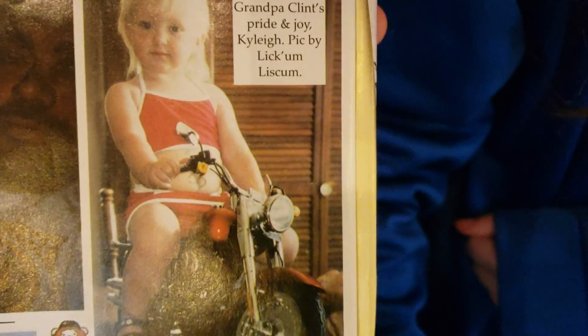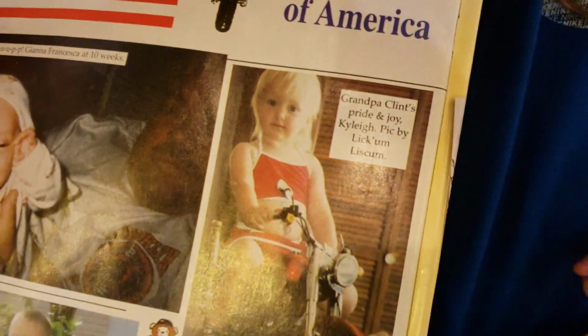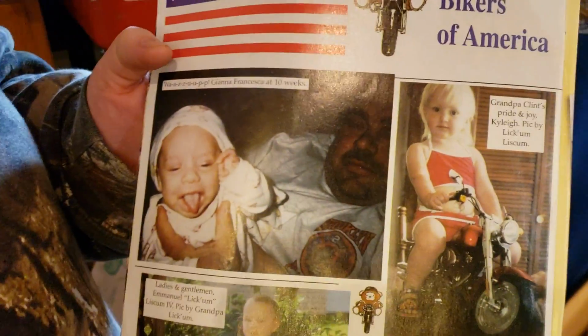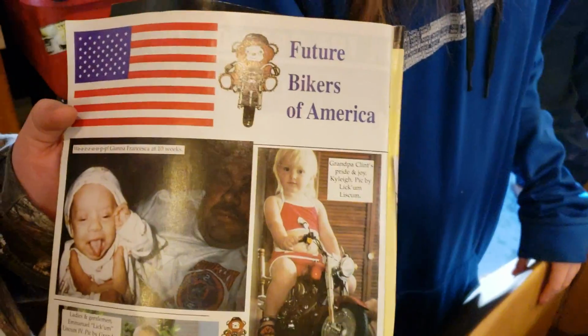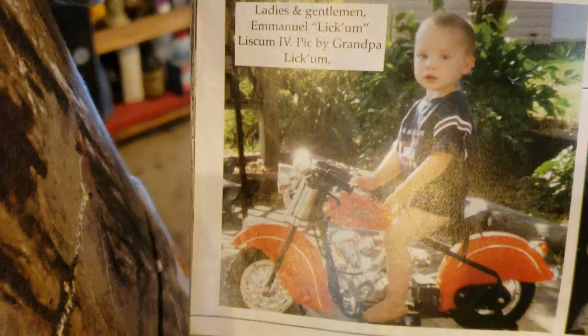Picked by Lickum Liscum. Who's Lickum Liscum? I have no idea. Lives in the next town down. He was a photographer for Outlaw Biker. Went at Am Jam. Look, there's the bottom one there. Future Bikers of America. That little Indian. Is that your Indian? No, that's not ours.